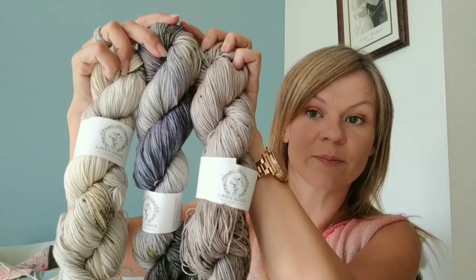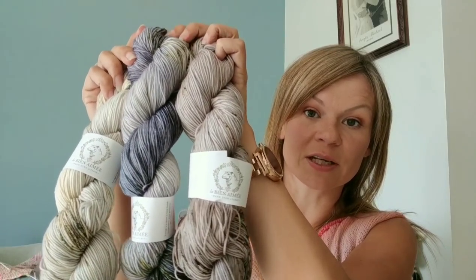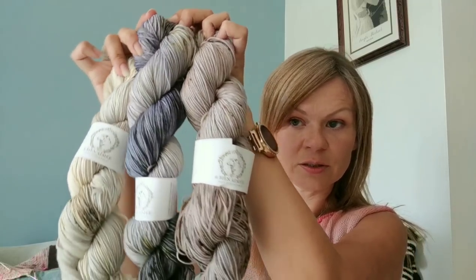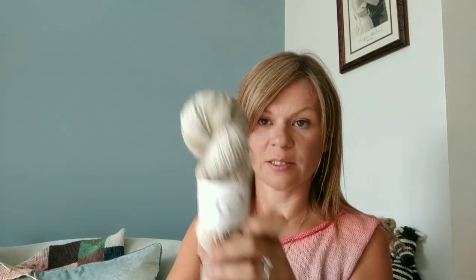It'll be released as soon as the pattern comes out. There'll be pictures all over Instagram, you'll see it. So the tag for that is the WestKnits YAL 2018, so WestKnits yarn along. But that's the yarn. Merino sport, 325 metres in 100 grams, so that's 355 yards, and it's 100% merino. This blue one is the colour More Pastries Please. This one is called Cafe Knitting, and this one is called Tea Time. So that's something really interesting to look forward to.